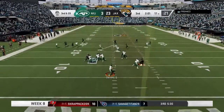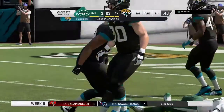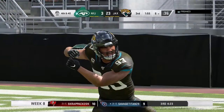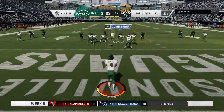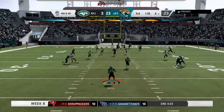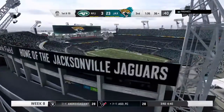A shotgun snap for Darnold. And he's going to be brought down back at his own 6-yard line. Calais Campbell in there to get him. Sack number 14 for him on the year. Here's Lachlan Edwards now as the drive goes backwards, so he's on to punt it away. So possession goes over here on the punt.